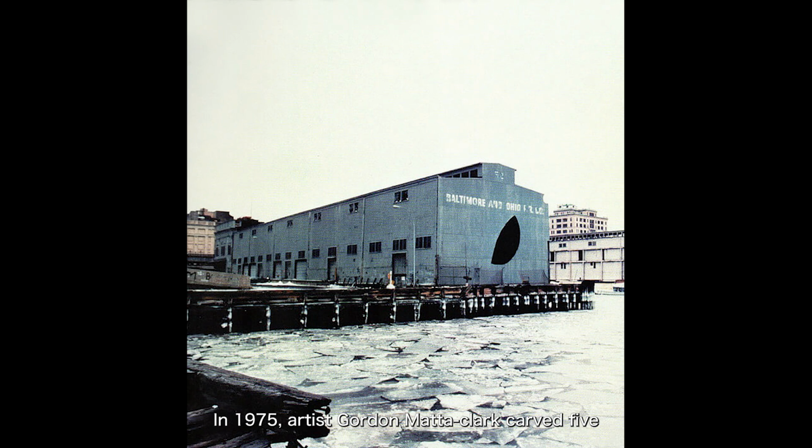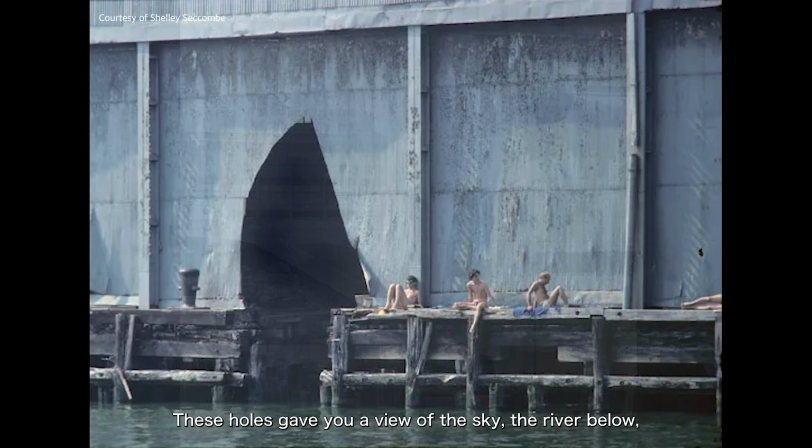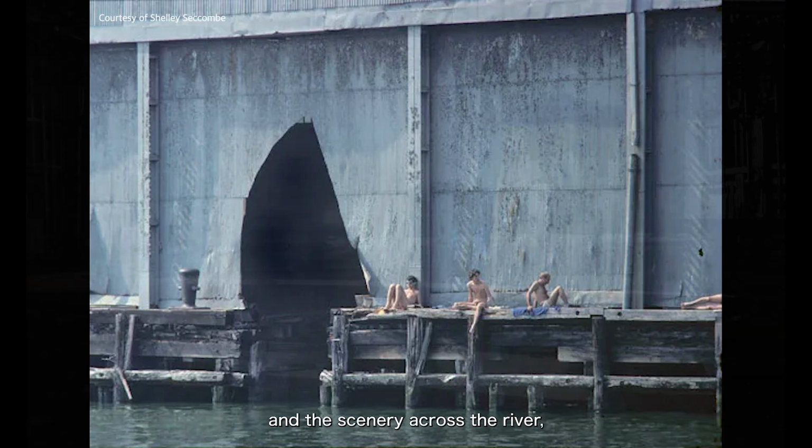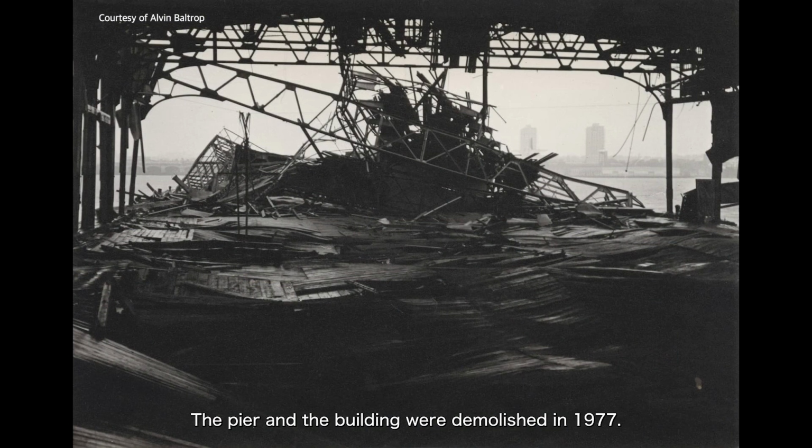In 1975, artist Gordon Matta Clark carved 5 huge holes in the building at Pier 52, some in the roof, some in the walls, and some in the floor. These holes gave you a view of the sky, the river below, and the scenery across the river, and also let light into the building. He called this piece Day's End. Naturally, the city wasn't too happy and sued him for property damage. The pier and the building were demolished in 1977.